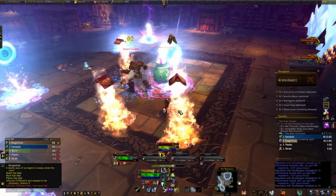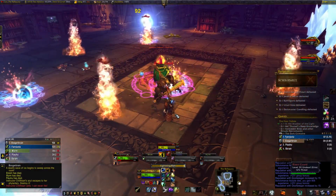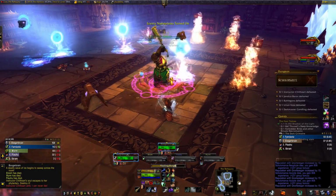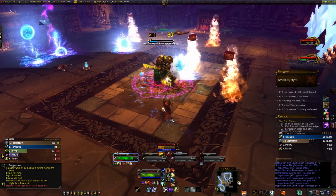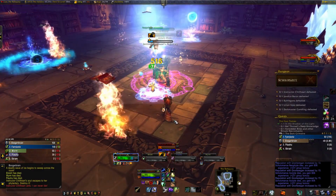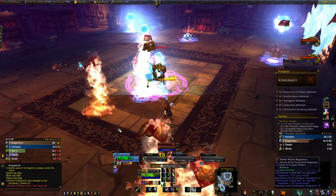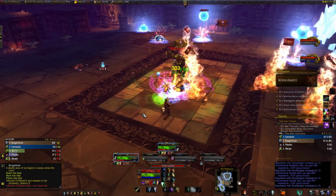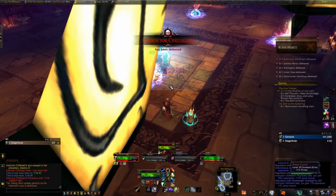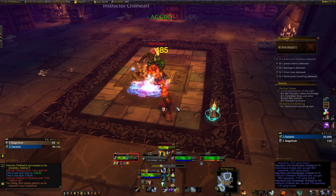I'm just going to start DPSing as much as I can since I'm really the only DPS in the group right now. So yeah, you don't want to have the boss staying on one side at all. One thing I would say is move the boss around as a tank.